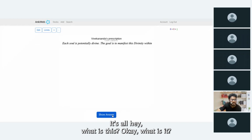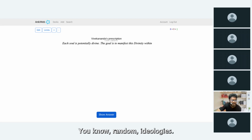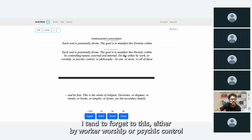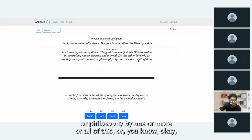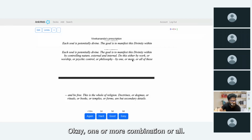I do keep it, right? Each soul is potentially divine. Again, I'm taking your national leaders, I'm not taking random ideologies. Mind this. In fact, this is a very strong one, at least I tend to forget. Do this either by work or worship or psychic control or philosophy. By one or more or all of these. Whatever means. Typically work, worship, psychic control, philosophy. One or more in combination, or all. Something that works for you. And do it. That's actually a very strong reminder for my memory of sorts, right?